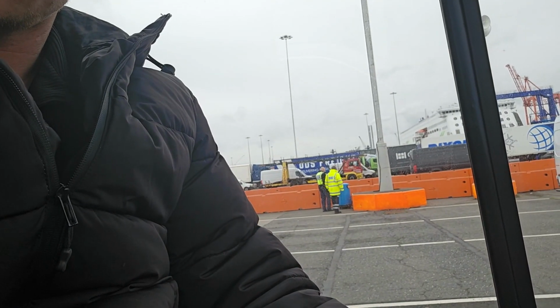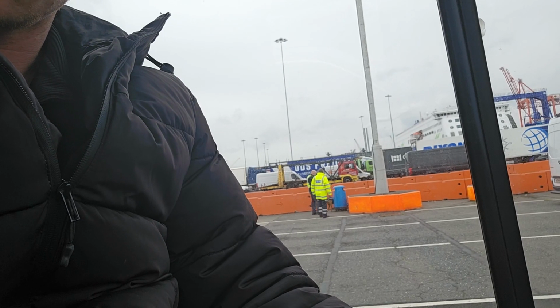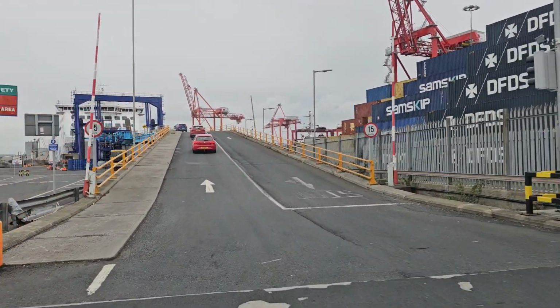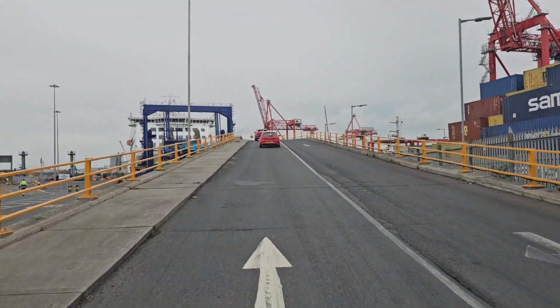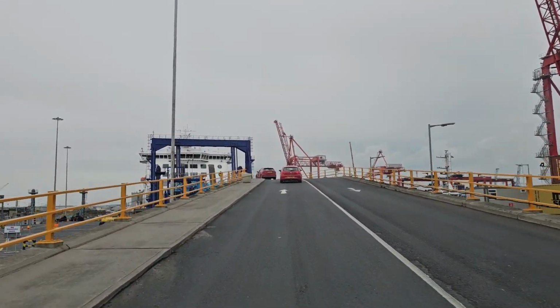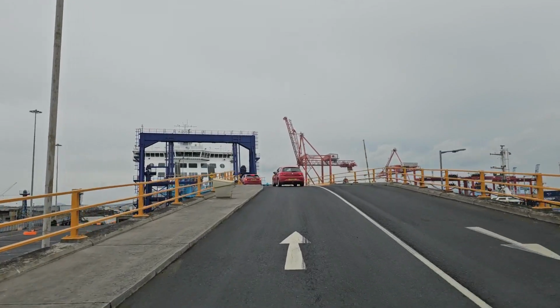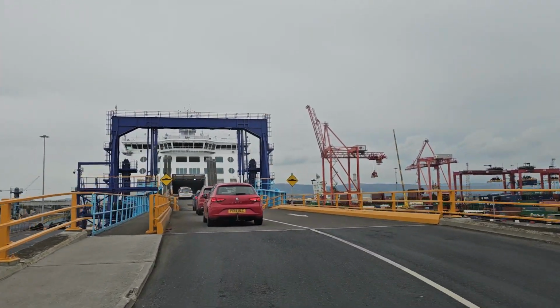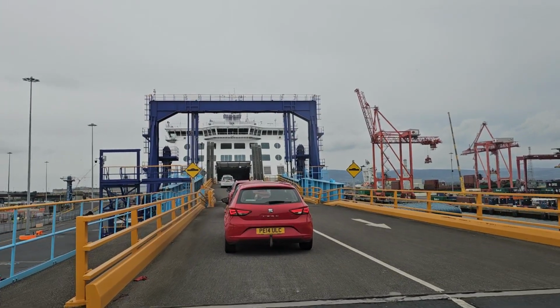There are also customs patrol checks. They did open the back of our van, but I think when they seen the mess in there, they just closed it and said, okay, you're free to go. So don't be smuggling anything across, you will get caught. After that process, it is time to drive onto the ferry and get your parking spot.